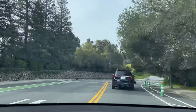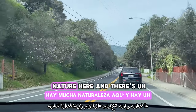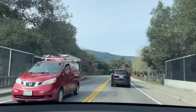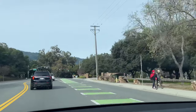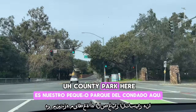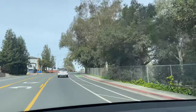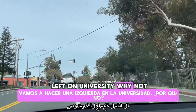Yeah, but Los Gatos is a quaint little town, and yeah, you start to see that there's a lot of nature here, and there's mountains just right in front of us. There's lots of nature. Look at this park. There's a park on this right hand side. I'll show you guys. Vasona Lake Park. This is our big little county park here. Make a left on University. Why not?